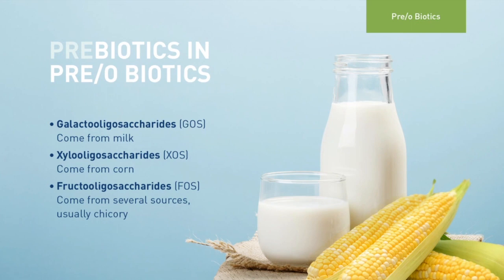The galacto ones, as it says there, come from milk. The xylo are from corn. And the fructo-oligosaccharides come from a number of sources. Chicory is probably the most commonly used one, but you actually get some of these in fruits and other kind of starchy vegetables and stuff as well. These are those favorite foods for your probiotics, not just the ones that are in the product, but also the ones that are in your gut.